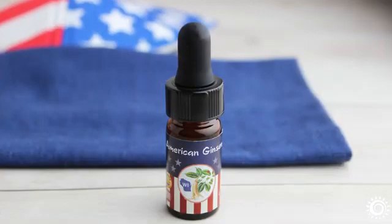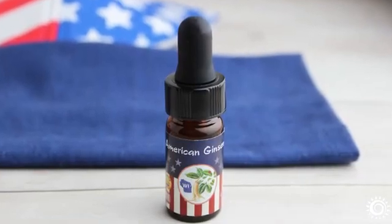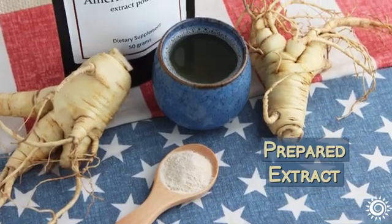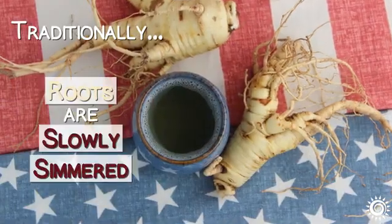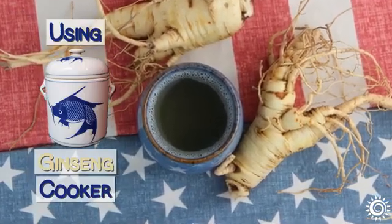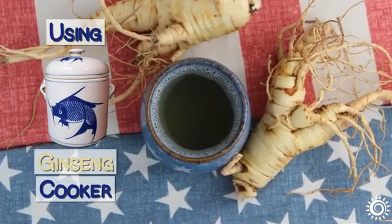One of the most efficient ways to extract American ginseng's properties is as an alcohol tincture or prepared extract. Traditionally, ginseng roots are slowly simmered as a tonic tea using a special ginseng cooker, which can also be equally effective.